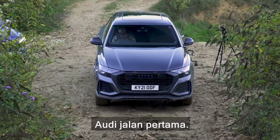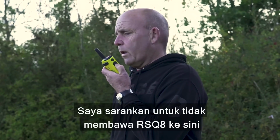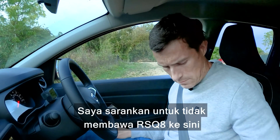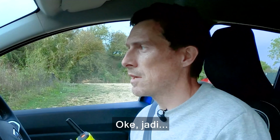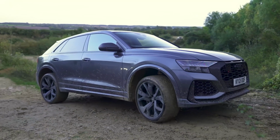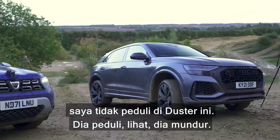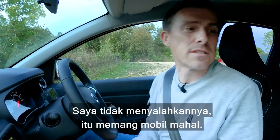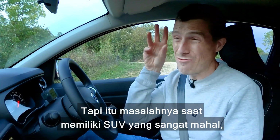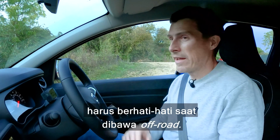Audi's going first. Guys, hold on a second. I'd advise not bringing the RSQ8 up the hill due to tyre damage and alloy damage, but I'll leave it up to your choice. Okay, so I don't care in this Duster. He cares. Look, he's bottled it. So he's not even going to take part in this challenge, and I don't blame him actually. It's such an expensive thing, but that's the problem when you have a really expensive SUV. You're going to be careful how you drive it off-road.